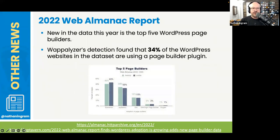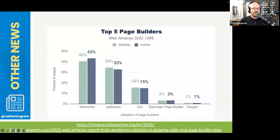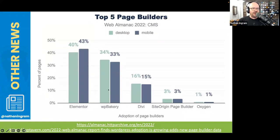Now, new this year in this year's data are the top 5 WordPress page builders. The Wappalyzer detection found that 34% of the WordPress websites in the data set were using some sort of page builder plugin. Elementor, the big one, WP Bakery, Divi, Site Origin, Oxygen. I don't see Beaver Builder here, and that's interesting to me. They may not be detecting Beaver Builder for whatever reason, but there you have it.